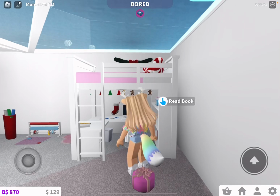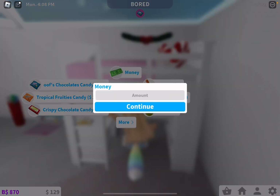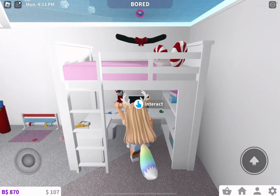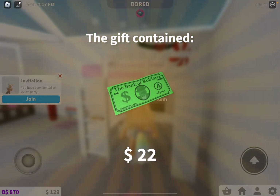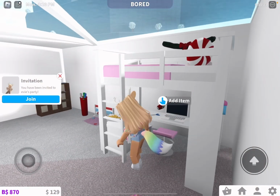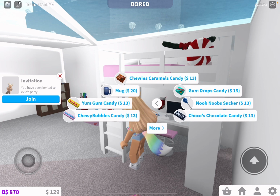The other nice thing that I like they added is these socks, these Christmas socks. So you can add an item like money. You can say, let's put $22 in here. And let's say that we were on Christmas Day, and then we're like, let's see here. I got $22, which I think is so cool, which I love so much. And you can also put other things, like you can just have more, and you can get to all of these more and get more expensive as you go, as you can see.